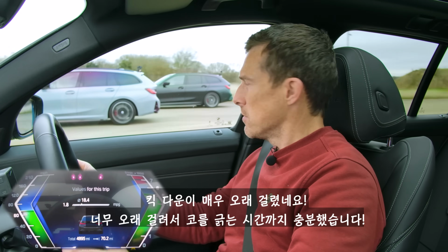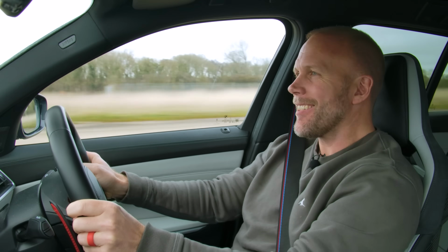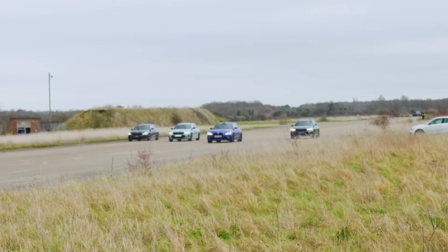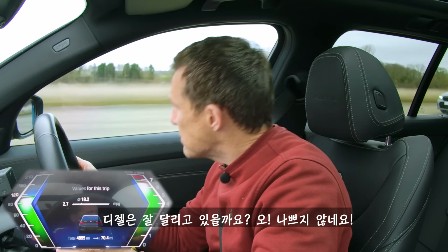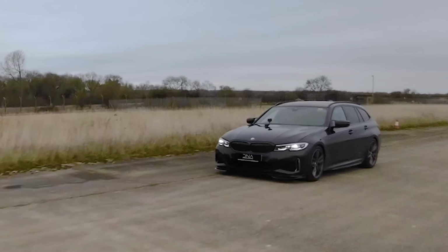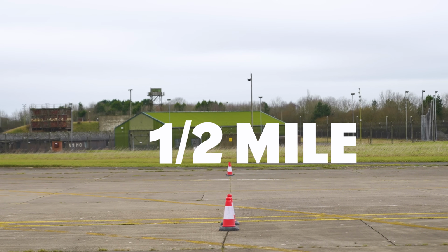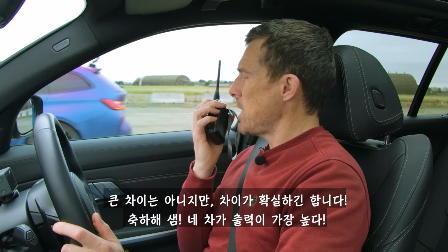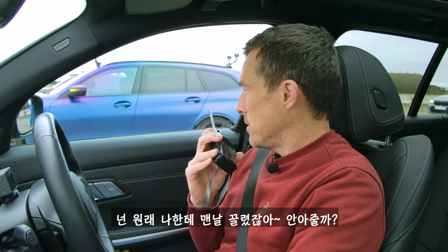The car's in comfort setting for everything. Here we go then. 3, 2, 1, go. It's okay just to kick down. So much so I could scratch my nose while doing it. Yes! How's that diesel doing? Not so bad this time. Not a huge difference in it, but enough of a difference to matter. Well done, Sam. You're in the car with the most horsepower.